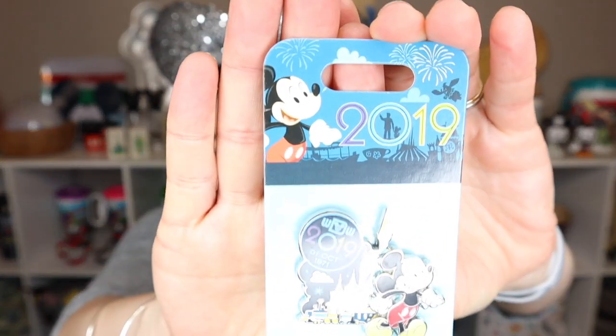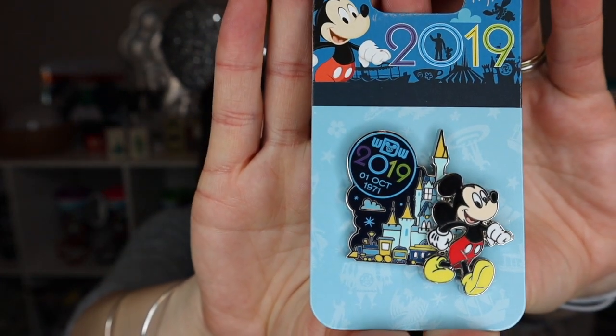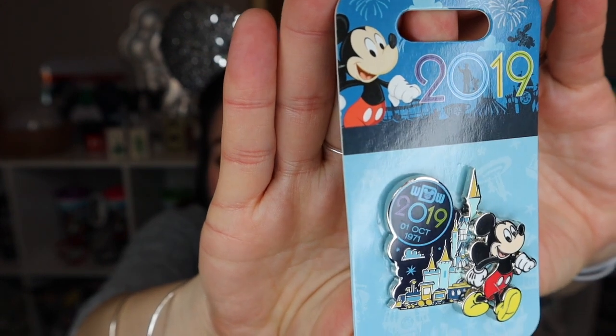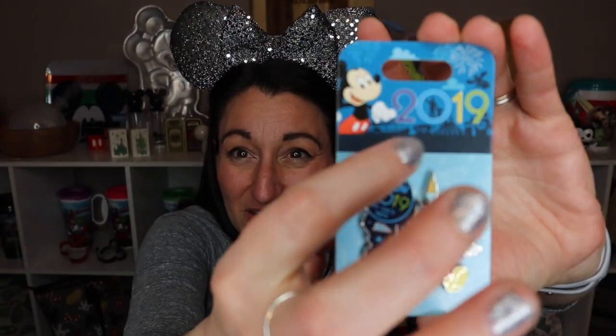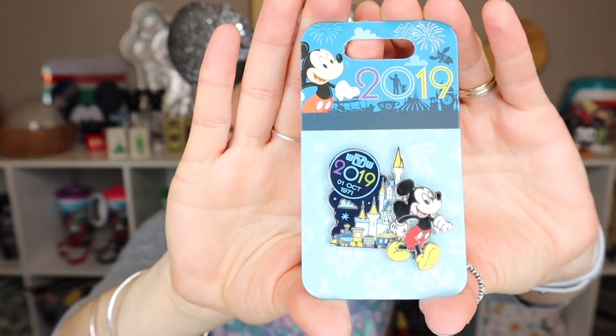Okay, another pin that I purchased, this one is actually going to be for a gift, but it is the 2019 Walt Disney World pin, and it has Mickey Mouse and the Disney Castle. And what a nice backer card. It says 2019. So this one isn't for me to keep, although it is a great pin, so it might be a nice one to add to my 2019 board. So we'll see how that works out, but it was purchased actually for a gift.